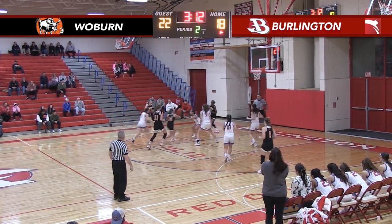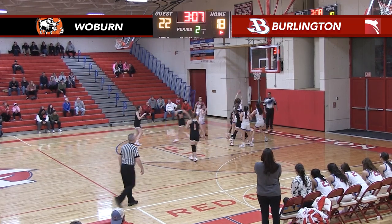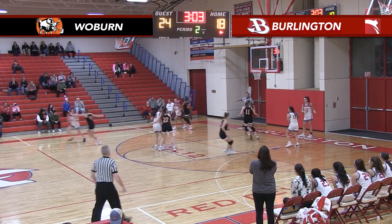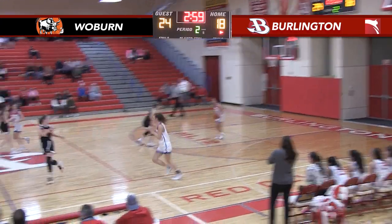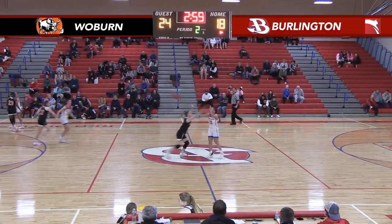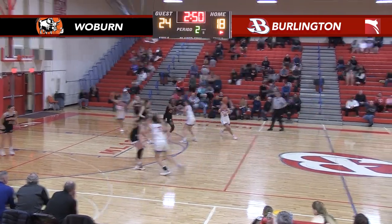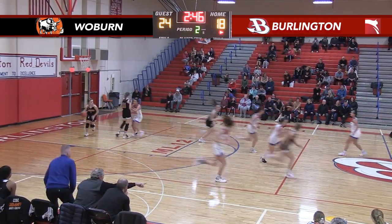Labasseire driving. Labasseire leaving it off for Quayle. Quayle inside for Surratt. Surratt to Labasseire. No. Labasseire grabs her own rebound. Puts it back up and in. Labasseire. Sue finding Pavo again on the left wing, finding Pena. Pena, long three. In and out.